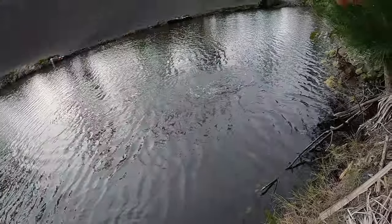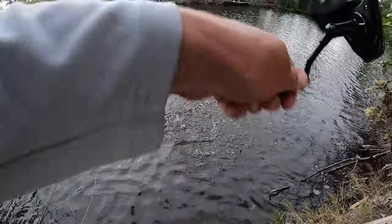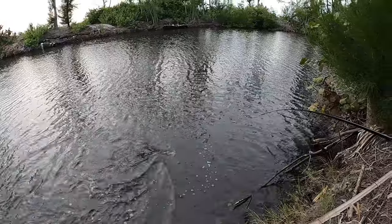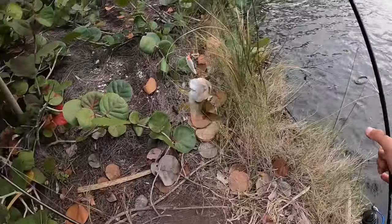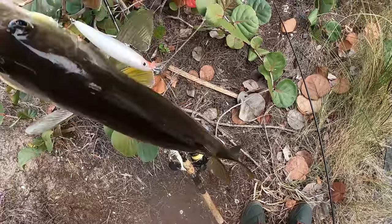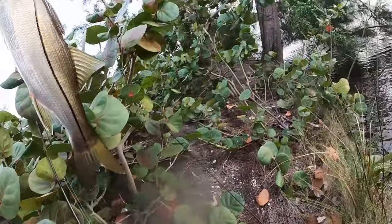I mean, he's not huge. Trying to swim into these sticks, though. I was about to say, he looked like he was foul hooked at first. That worried me, because I know he ate it. Yeah, he did eat it. He was hooked on the side of the face, but he ate it. For sure. Oh yeah, he got hooked kind of good on his cheek here. All right.